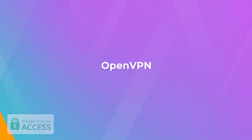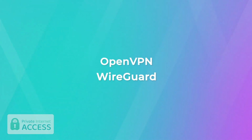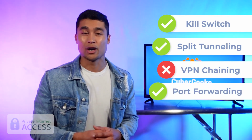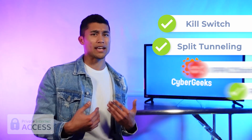Protocol-wise, you can pick whether you want to use OpenVPN or WireGuard protocol when connecting to a VPN server, so that's pretty cool. And PIA also allows a feature called port forwarding, which lets you access another device remotely. I personally don't use port forwarding anyway, since it can be, by nature, a more vulnerable connection, and again, if you're not an advanced user, you probably don't need it. But if you do, PIA gives you that option.